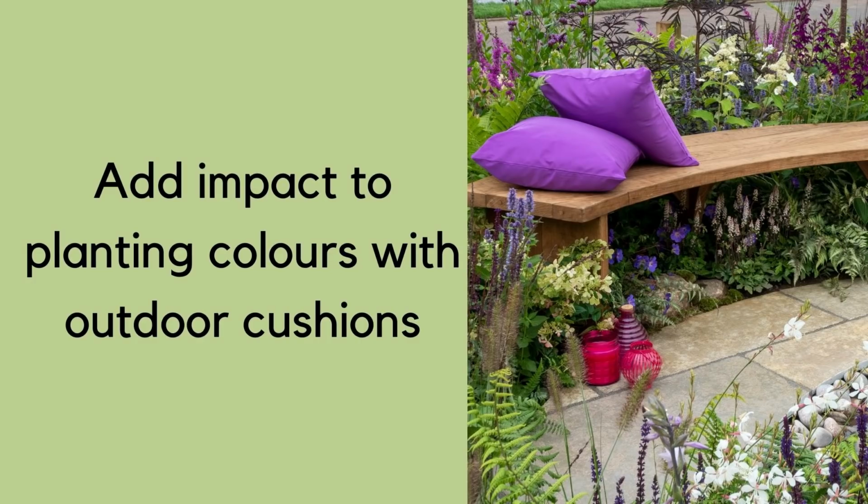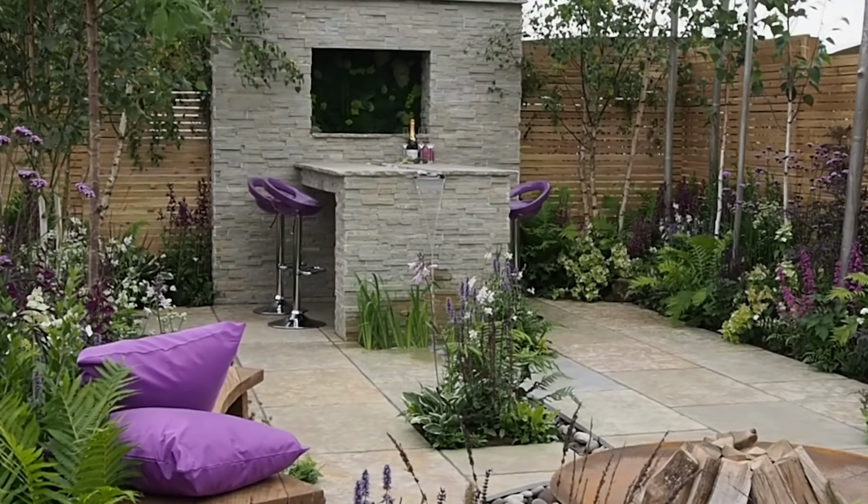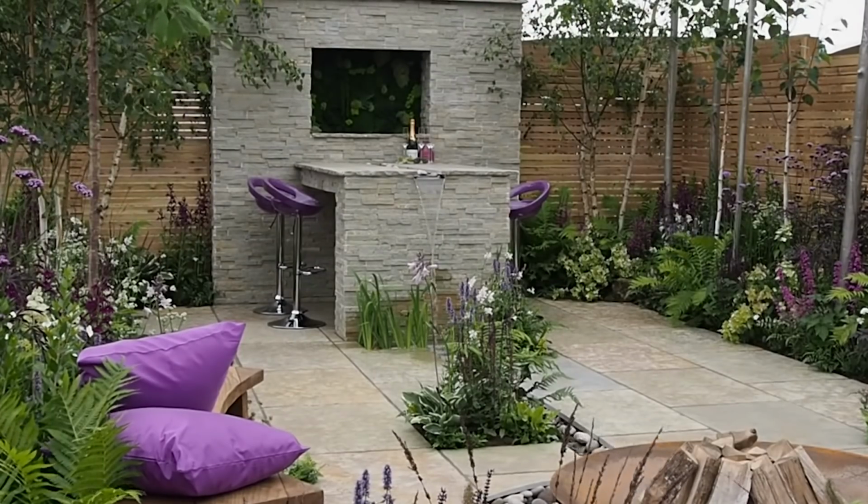But as a bit of a contrast, I then go on to saying that what has been new recently is outdoor cushions, because it always used to be that outdoor cushions were a bit of a nuisance because you had to take them in and take them out, and when it rains and everything like that.